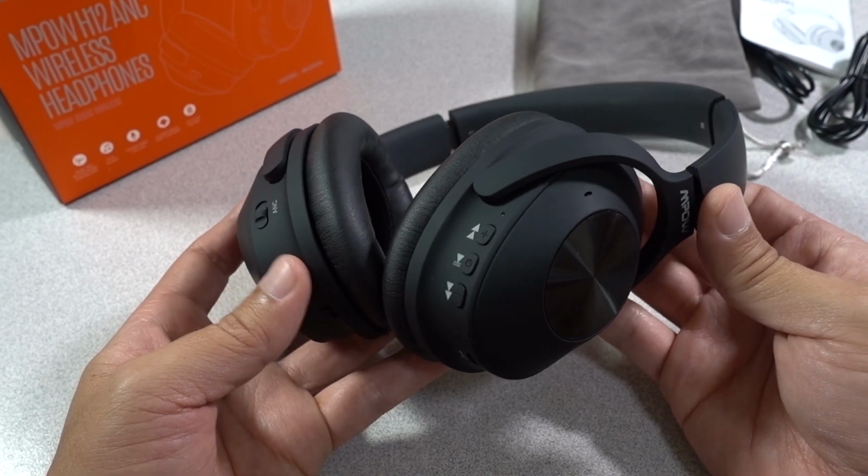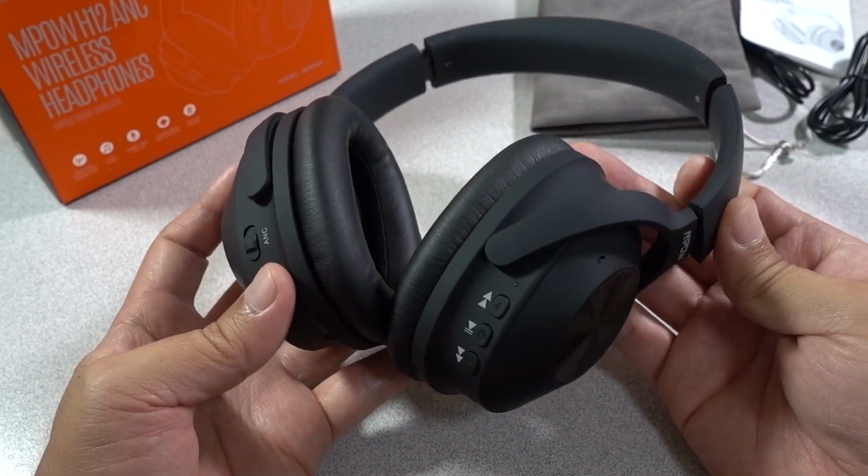Anyway, so that's been my experience with the MPOW H12 wireless headphones. I can definitely recommend them, especially for the price.